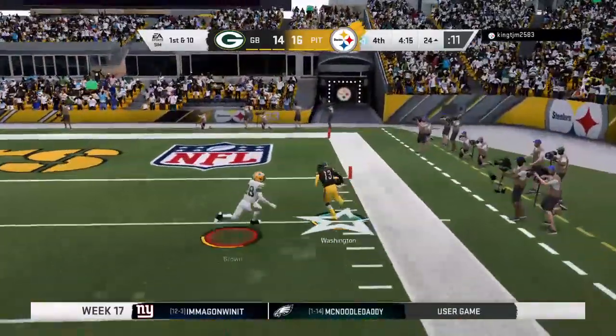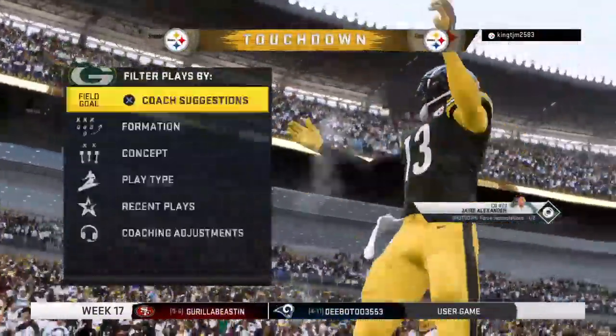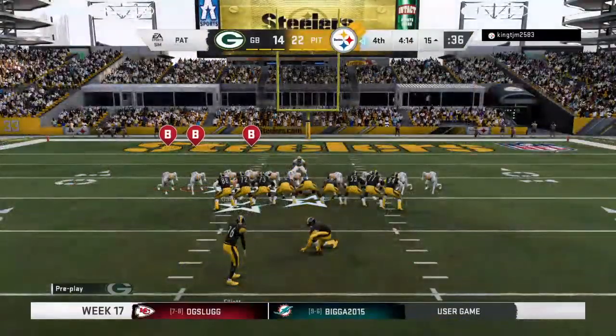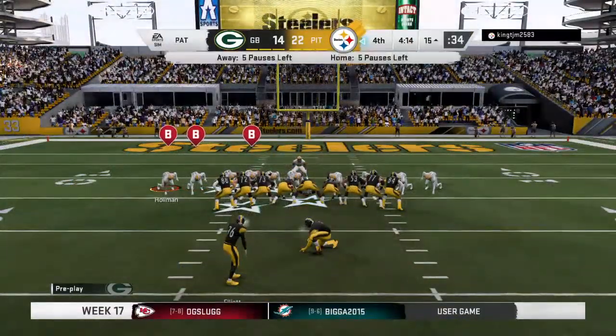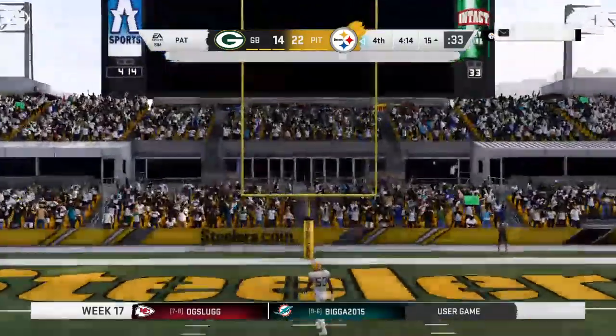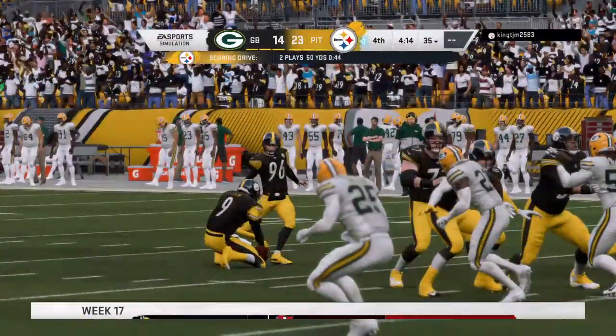And it's complete. He gets this one to Washington. And he's going to take it in for a Steeler touchdown. James Washington with touchdown number 8 on the year. And the Steelers, they broaden their lead. Elliott good with a PAT. And that makes this a 9-point game.